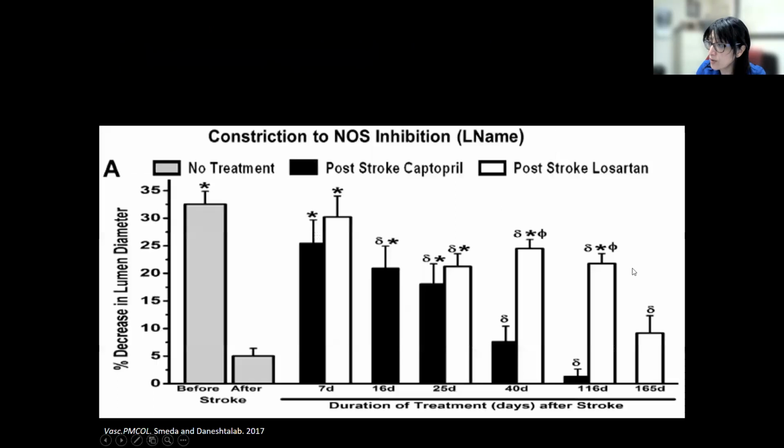Taking a look at the response to L-NAME, constriction to L-NAME inhibition, which is a response to endothelial function as well as non-endothelial NOS function. You could see here's our no treatment before and after stroke. You know that after stroke, the L-NAME response is diminished in terms of lumen diameter. Looking at the 7-day, 16-day, 25-day, 40-day, 116 and 165 days for post-stroke captopril in black and post-stroke losartan in white, you could see at 7 days, the response to L-NAME seems to be restored for both treatments.